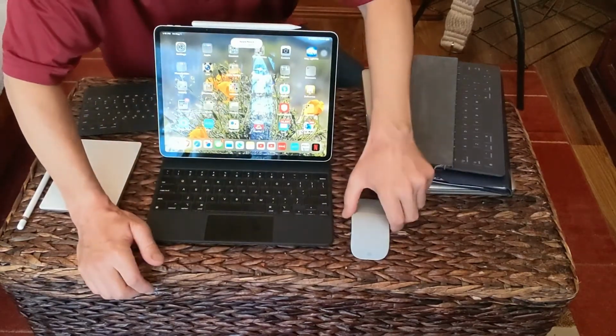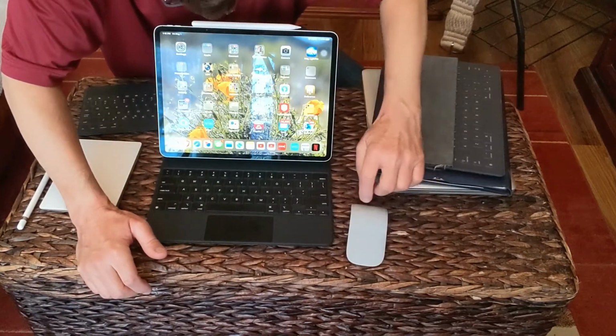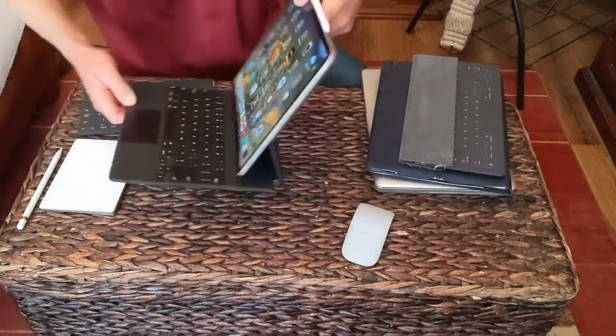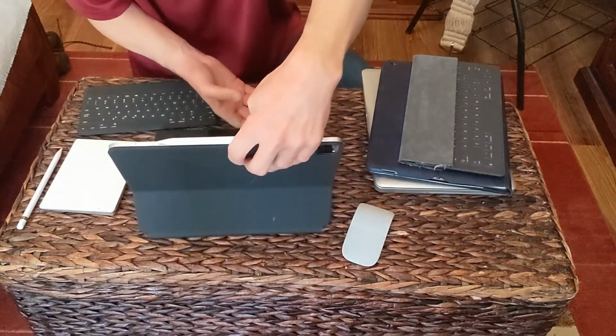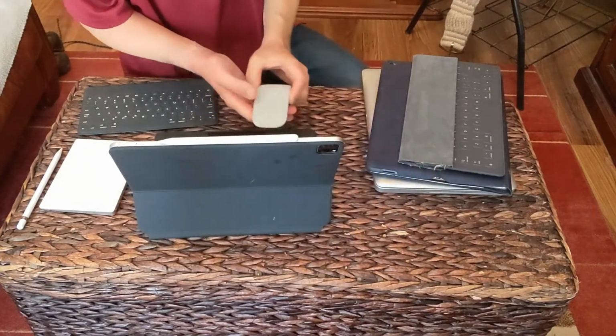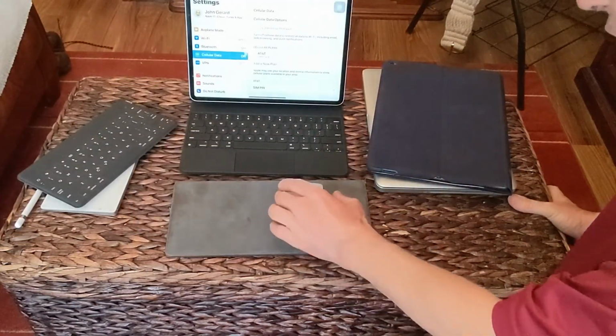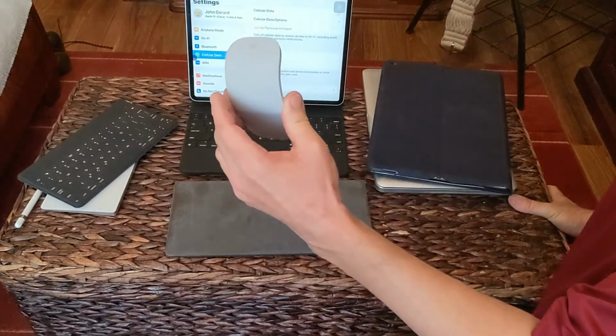Now I'm going to show you the trackpad. Let me see if I can. Let me turn this around and see if it's working. So hold on just a second. Or I'll put it on pause and come back to you. And then I'm showing off. So this is my Surface mouse.